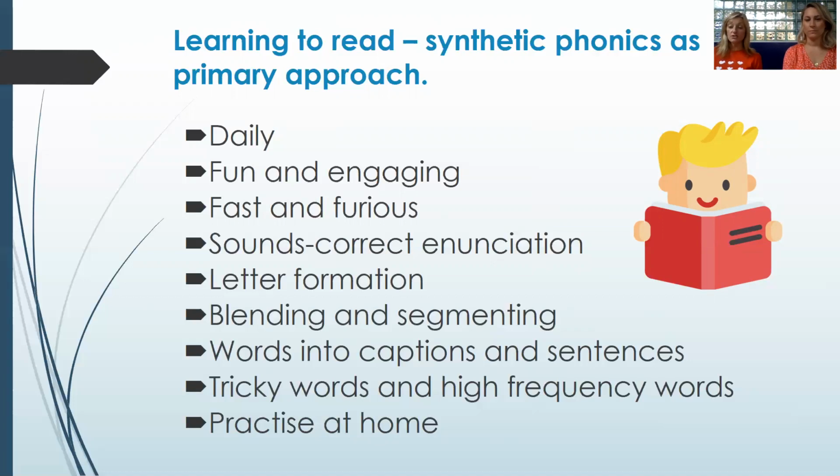We also teach your children how to form the letters. To start off with, you do lots of letter shapes in the air, and then we move on to using a whiteboard pen and a chunky pen and a whiteboard, and then pencil and paper. We teach how to blend and segment. So blending is blending sounds to read words. So looking at the sounds c-a-t makes cat. Segmenting is wanting to write the word cat, c-a-t, segmenting the sounds in a word.